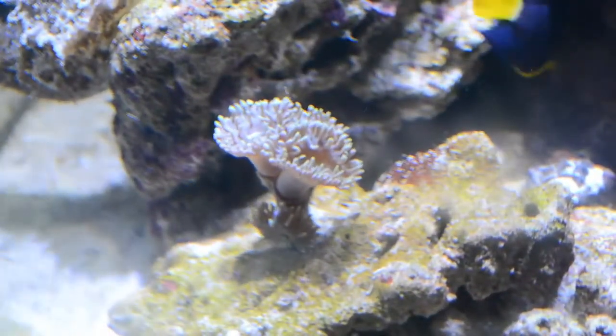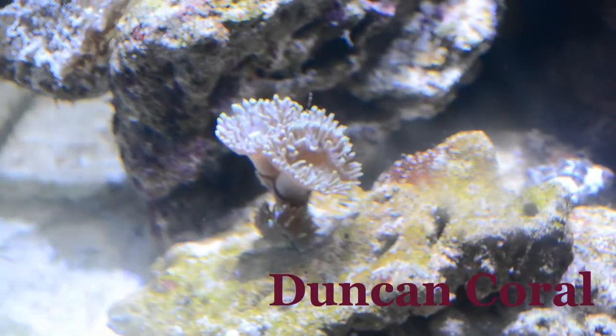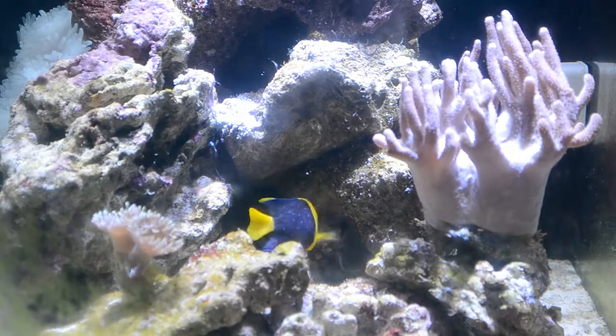My other coral is the Duncan coral, which is one of my favorite corals. I just wait on it to grow a lot more. I chose this coral partly on its looks, but also because it has a lot of movement. It's also very, very fun to feed.